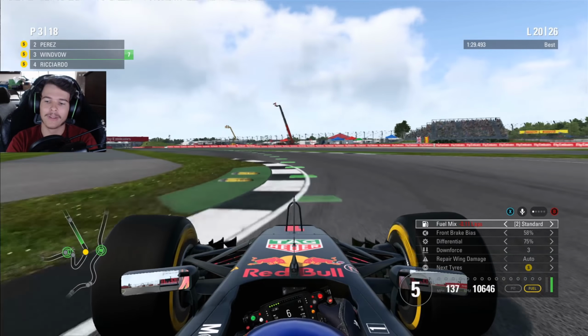GG, Kimi. Man, for a second there, just for a split second, I thought I might win this race. But holy shit, man. Kimi, I don't know what issues he had, but he sputtered across the line, I guess. Man, what a race. And there you have it. Two out of the three guys on this podium finished with car problems.